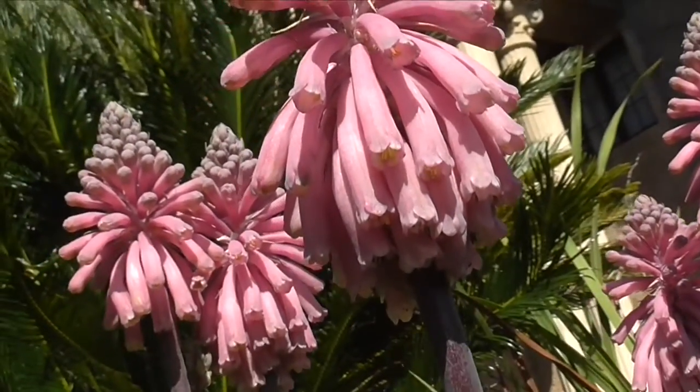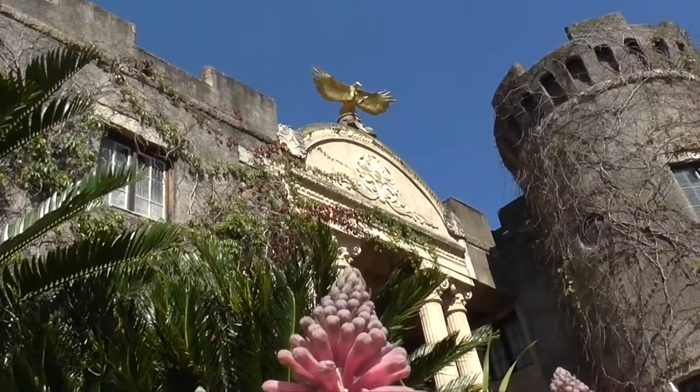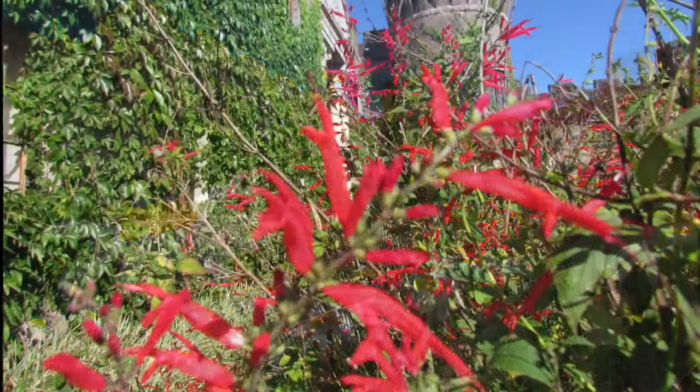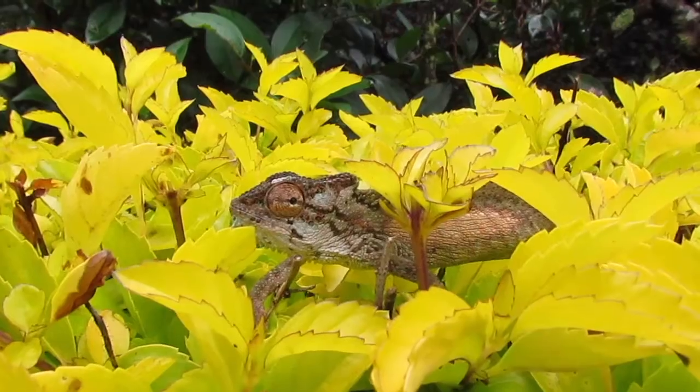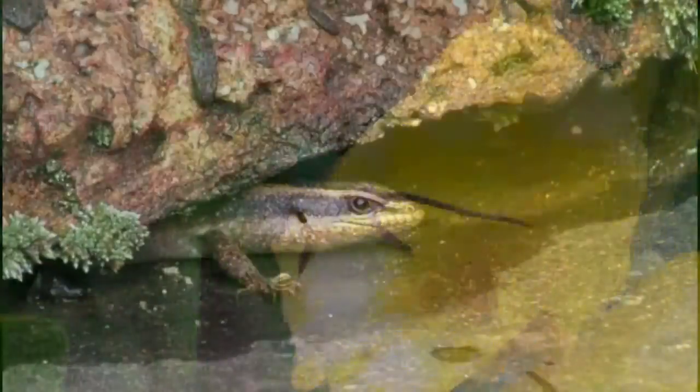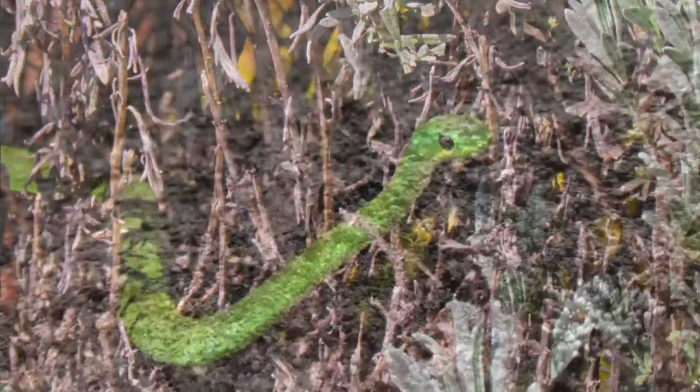An unfathomable paintbrush sparkling with pinks, yellows and orange, whites and reds. A presence that composed the mysterious silence of dwarf chameleons, lizards, snakes and agile caterpillars.